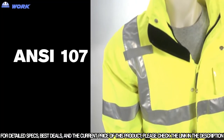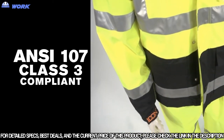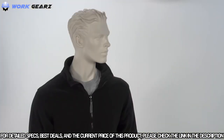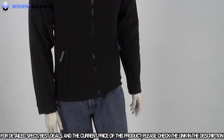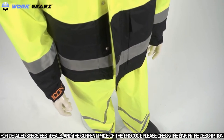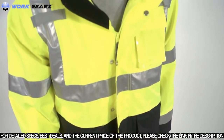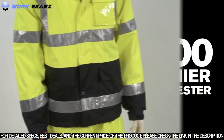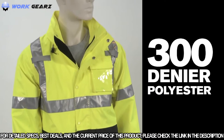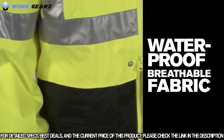The ANSI 107 Class 3 compliant jacket system is loaded with premium features for multi-purpose applications and comes standard with a removable fleece jacket for all-season comfort and use. Fluorescent yellow-green background material provides excellent daytime visibility, and 2-inch silver reflective tape reflects light for 360-degree nighttime conspicuity. Made with a 300-denier polyester shell for excellent durability and performance, the fabric is waterproof and breathable for all-season comfort.